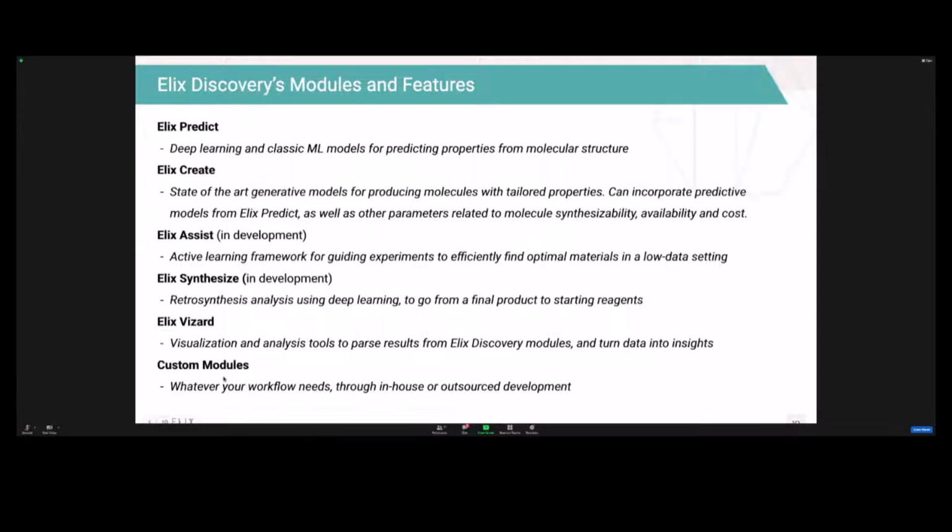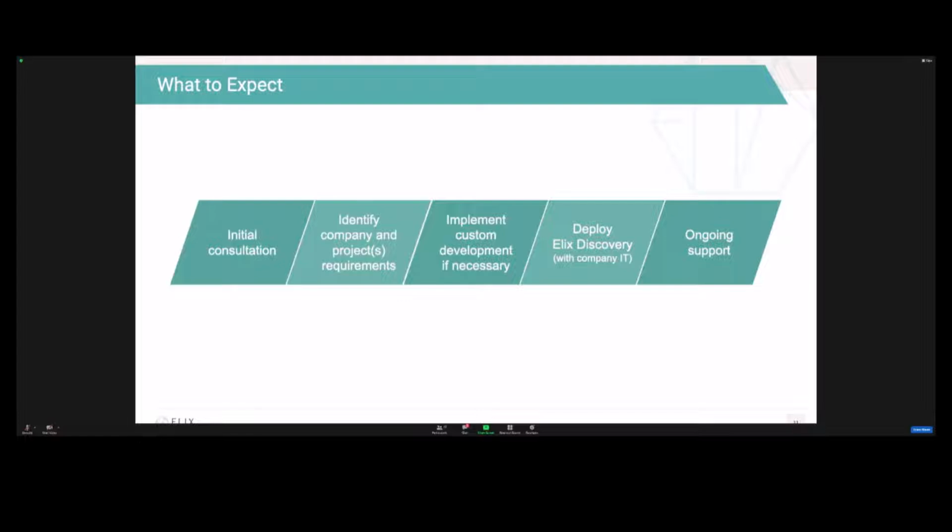And of course, anything you're able to produce, or if you'd like to work with us to help produce it in development, is also available on Elix Discovery. Now, I'll show you the way you can get in touch on the next slide.